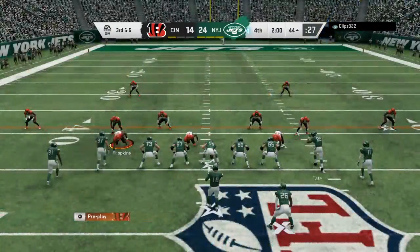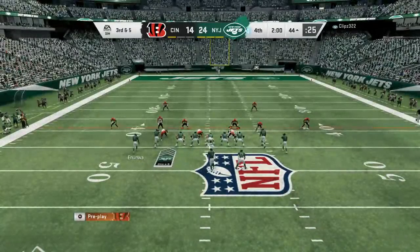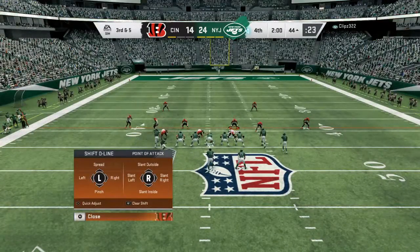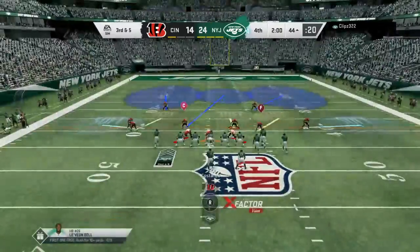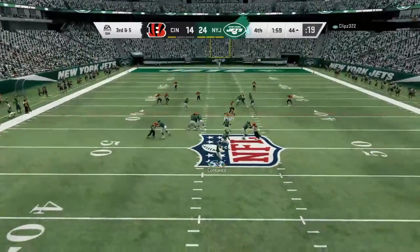So it's Jets football as we get you reset here. And let's see what they've come up with offensively after having time to talk it over. Let's get off the field, D. Back to throw here.